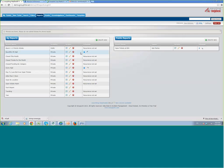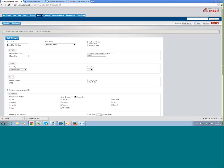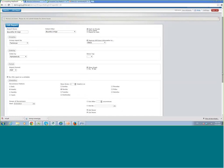So we're going to look at this one right here that says Bountiful Junior High. I'm just going to go ahead and edit it so that you can see how it's set up. The report name, I like to name the report the exact same as the filter because then I know which filter is driving this report. So you'll name the report here and then you're going to select a filter. So here's all the filters that I have in this demo. And so it just makes it easier for me so that if I need to adjust the filter, I know exactly which 2 are going to go together. So Bountiful Junior High is the name of the filter we're going to use.